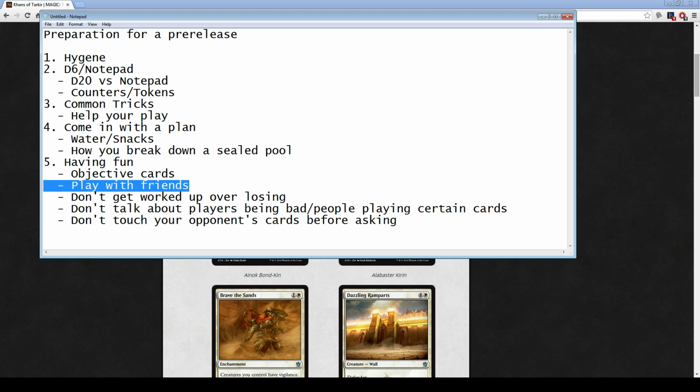Next is come in with a friend. Every pre-release I've gone into alone, I've had about half as fun as when I come in playing with a friend. There are so many moments in Magic and so many games that you just want to share with your friend. Want to relive like, oh man, he played that insane bomb. Or like, I played so well in that match.